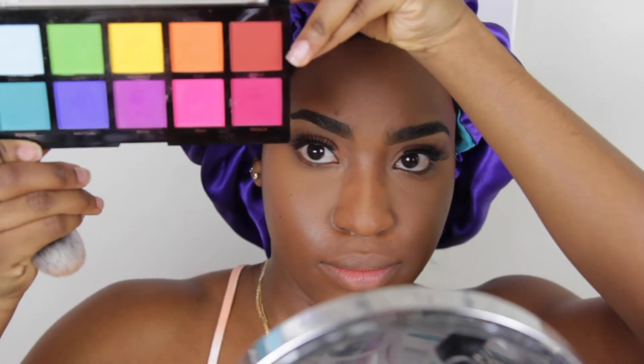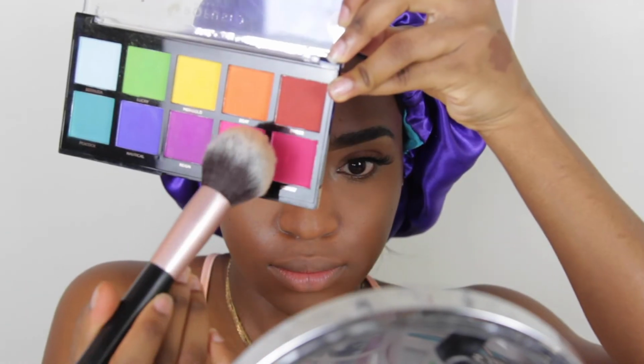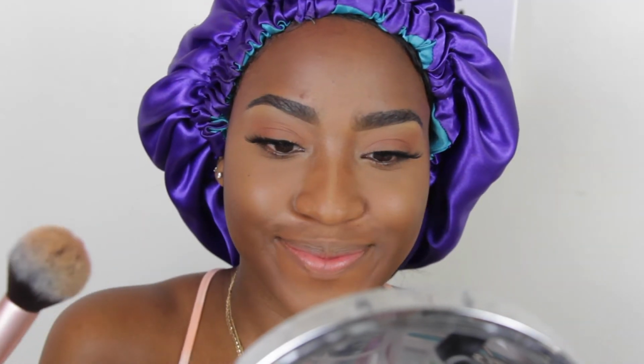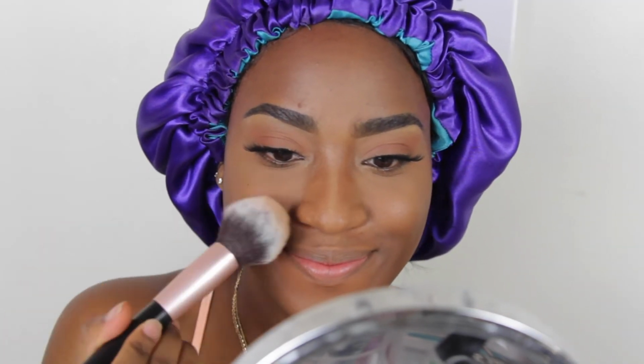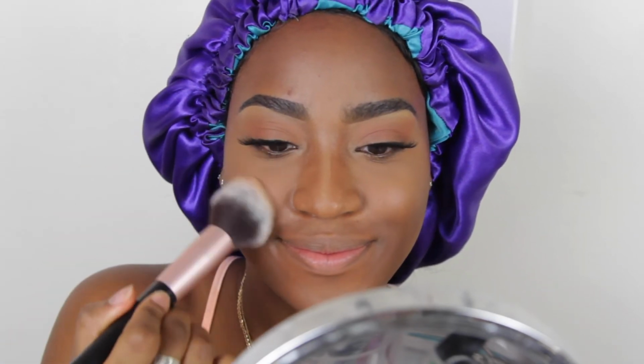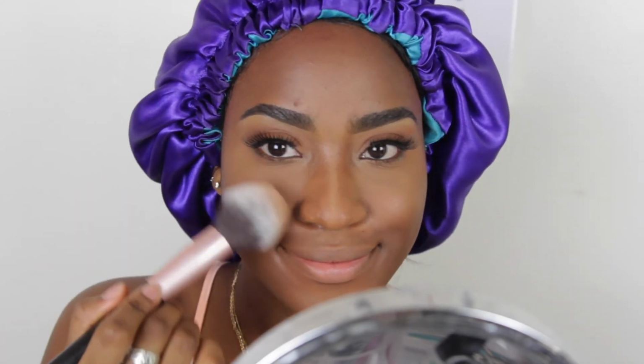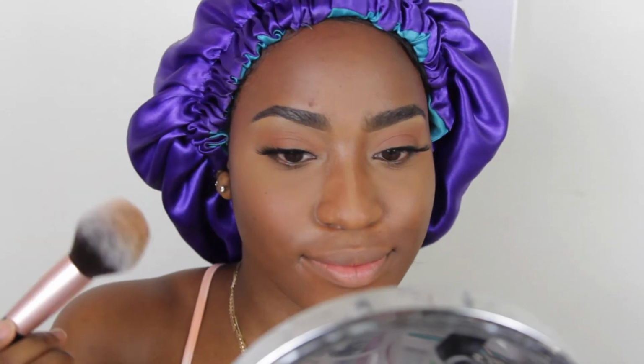Next, we're gonna go ahead and add our blush. I do not have a blush palette, so what I do, I use the same Spectrum palette and I use the two pink shades, very lightly apply that to the apples of my cheeks, and I like to kind of smile. This is the fakest smile ever, but I like to smile so I can see the apples of my cheeks and know where I'm placing the blush, because sometimes, if you're just not smiling, you don't know if you're applying it directly where you need to.